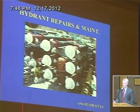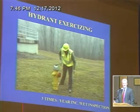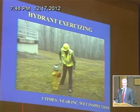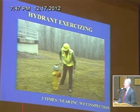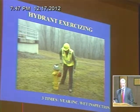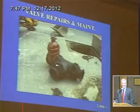First is distribution maintenance. Hydrant repairs and maintenance. We have about 656 hydrants in town to take care of. We do hydrant exercising 3 times a year. When you consider twice hydrant flushing and then doing a wet inspection, which is basically we inspect them this time of year. If they don't drain properly, we put antifreeze in the hydrant so it doesn't freeze. Hydrant flushing twice a year.